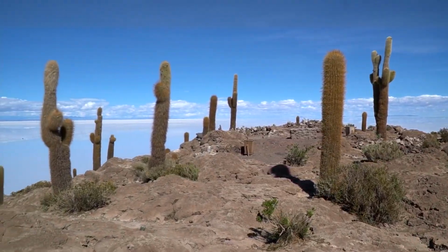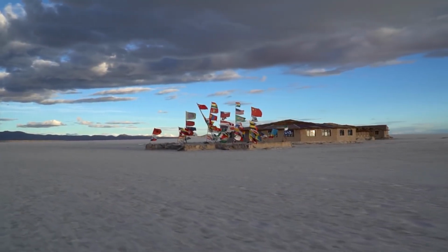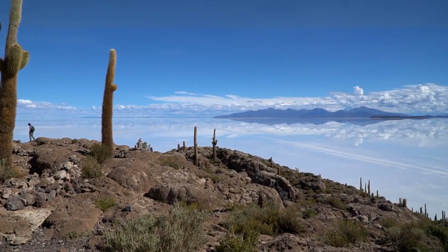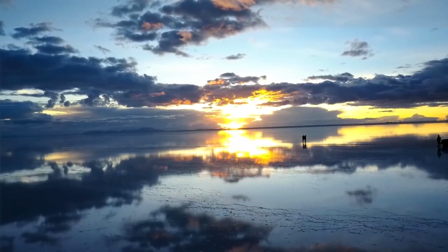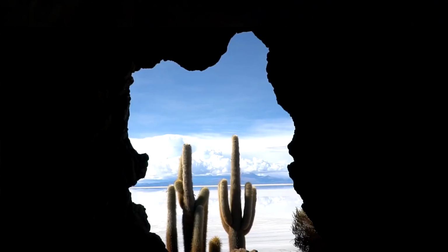Salar de Uyuni is the largest salt flat, spanning 10,582 square kilometers of the Altiplano. Its ethereal beauty and strange nature have made it a favorite backpacker and tourist destination. This stunning Bolivian salt flat is well known for its jaw-dropping mirror effect and out-of-this-world perspective photographs.